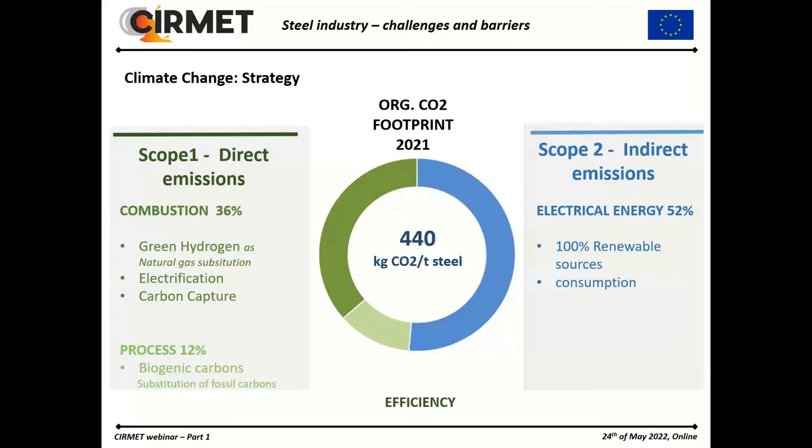As I said, our organizational footprint in 2021 is 440 kilograms CO2 per ton of steel. More or less 50% of these emissions are related with the scope 2 indirect emissions. So the main strategy for this scope 2, of course, is 100% renewable sources, and we are working on that, with almost 50% in 2022 renewable sources for electrical energy.